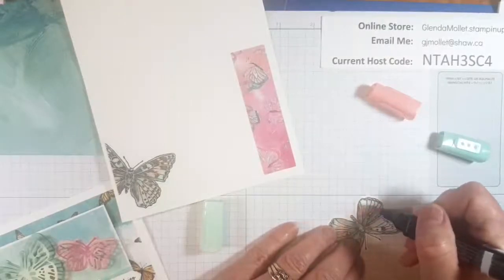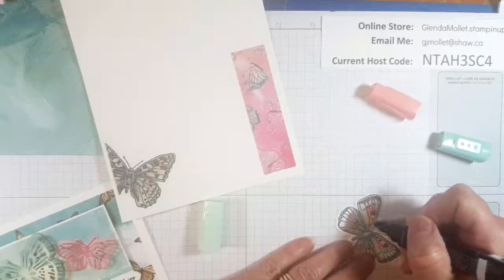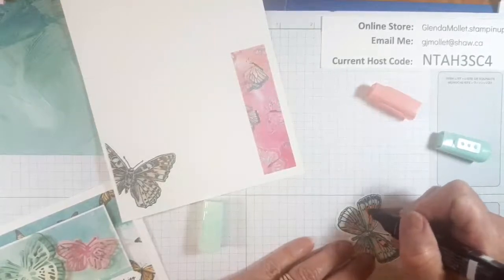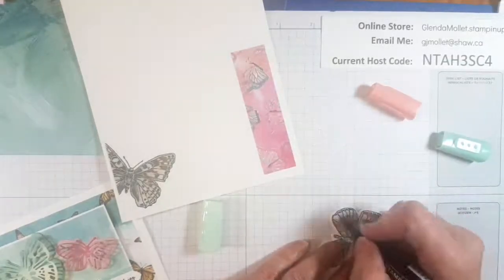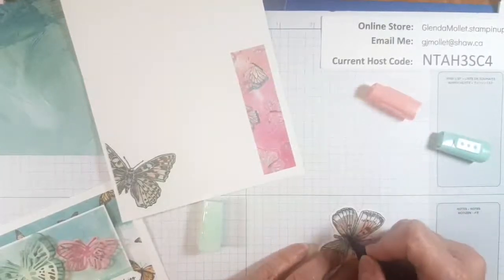Going with the light Calypso Coral, give it a little bit of pinky in there, and the dark around the edges and up against the body.